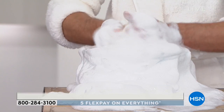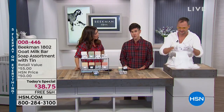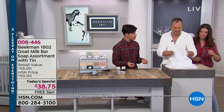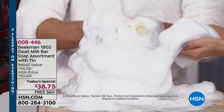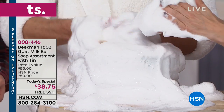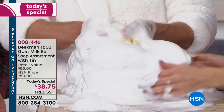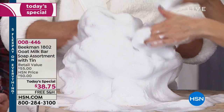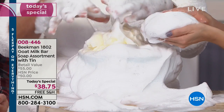And so many of the bars of soap that you buy at the grocery store or the drugstore, when they make those, they extract the natural glycerin from the bar of soap and they replace it with petrochemical byproducts. We don't do that. We put all the natural creamy goodness in the goat milk soap. And you know, a lot of soaps will say our soaps are creamy. Well, our soap is cream.